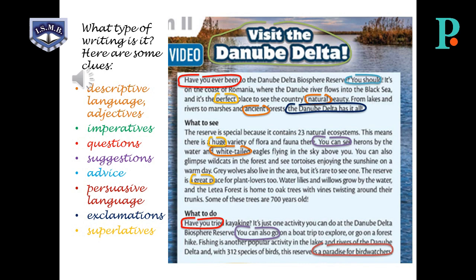First, it addresses the reader directly, starting from the title, which is an imperative. Visit the Danube Delta. And then engaging the reader constantly via questions. Have you ever been? Have you tried? Suggestions. You can see, you can go. And advice. You should. Secondly, it uses persuasive language. It is a paradise for bird watchers, including exclamations, the Danube Delta has it all, and superlatives, the perfect place, a huge variety, a great place, etc.